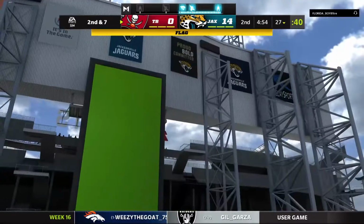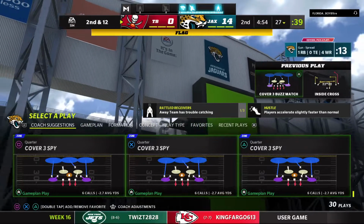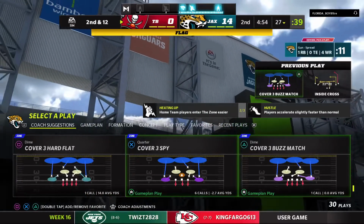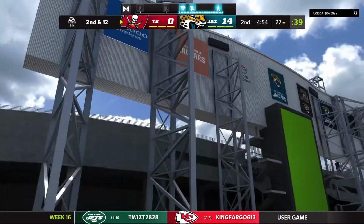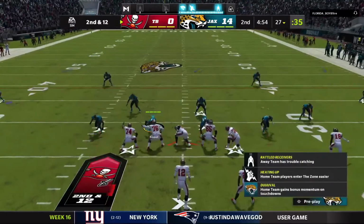Now whistles here before the snap. Looked like one of the Bucs may have moved. And that false start penalty certainly not helping their cause here. Second down and long.